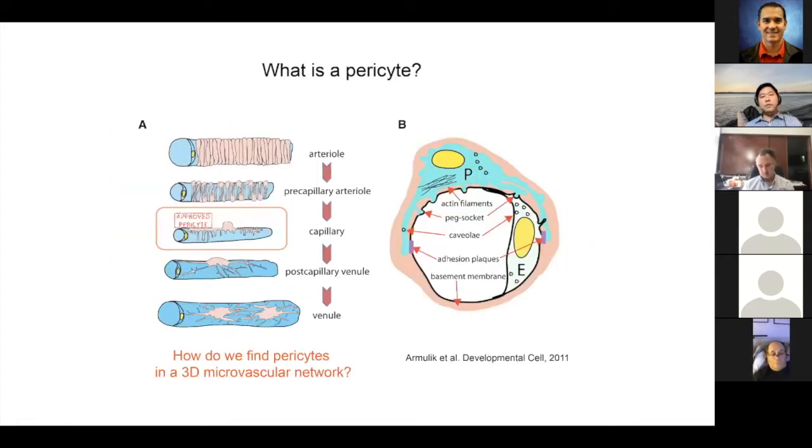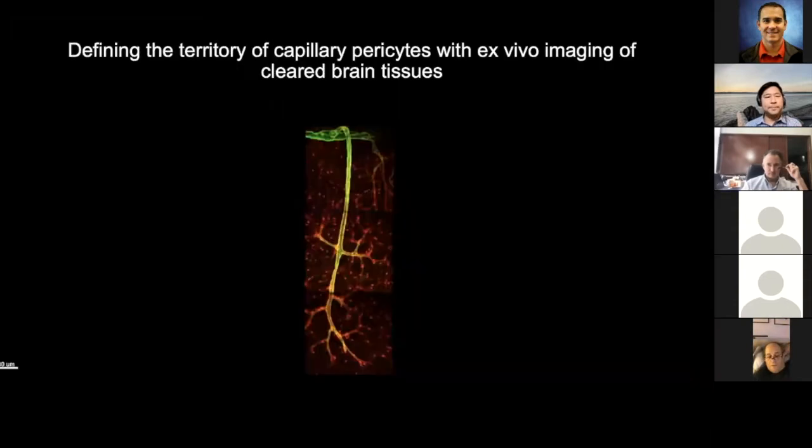So in order to study this in a preclinical model, we had to develop the right tools to do the job. The first question was, how do we even find parasites in the brain, and how do we define what they are in order to clarify exactly where we are studying within the vascular network?